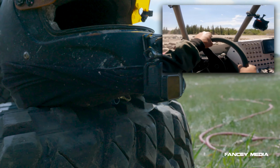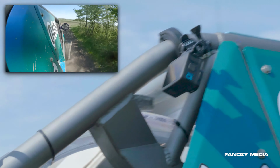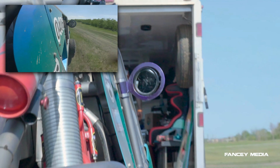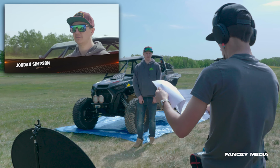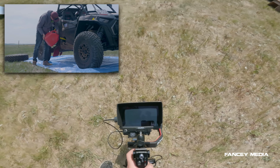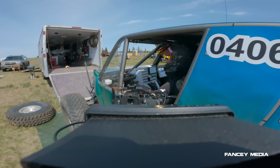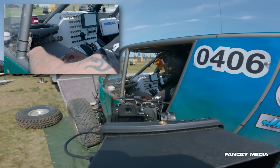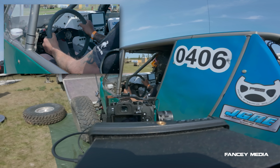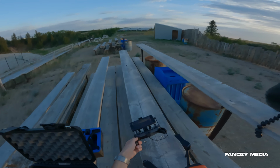Alrighty guys, Corey's car has got all the action cameras mounted up on it. Let me show you where I put all of them. Another one mounted in the middle. And we got one more mounted on the back roll bar looking at the side of the car. I'm just gonna get a quick shot of you putting that steering wheel on there, just one sec here. And 3, 2, 1, action. Drone's good to go.